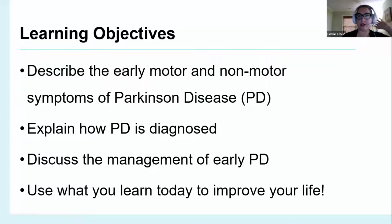So our learning objectives for the next 45 minutes are shown here. It's my hope that by the end of this talk, everyone here will be able to describe and discuss all of the symptoms of Parkinson's disease, specifically the early symptoms of Parkinson's disease. I also hope everyone will be able to explain how we diagnose Parkinson's disease and then discuss how we manage early Parkinson's disease. And last but not least, I hope that everyone will be able to use something that you learned today to go out and improve your own quality of life.